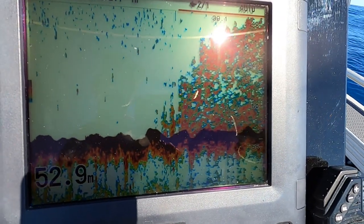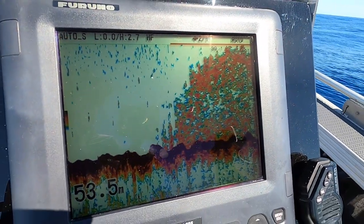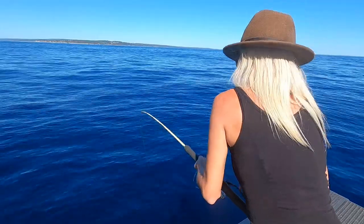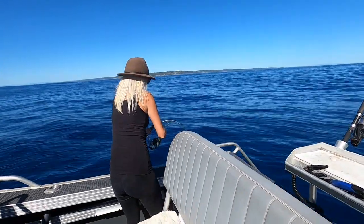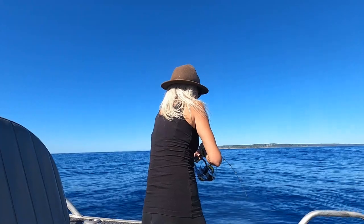All right, so there we go. Just fishing a big bait school, fish on it. Fish were holding really close to the bottom before. If one comes through again, I'll show you. Righto. First drop, Sez is onto a good snapper. That's a good fish there.